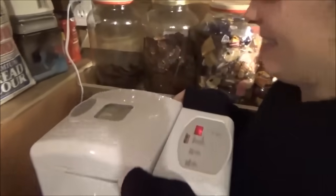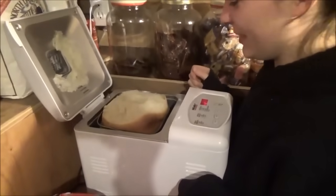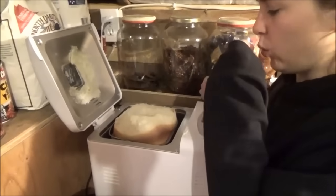Let's see what we got. Oh, wow. I think it works. It looks good. Looks like the top is already ready. We don't have an end piece.